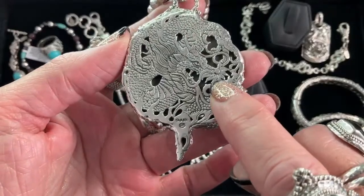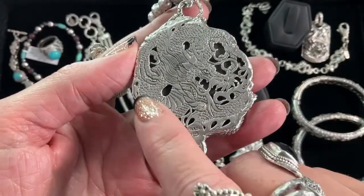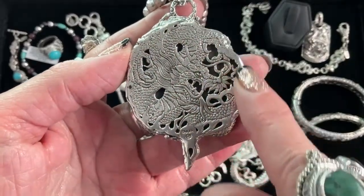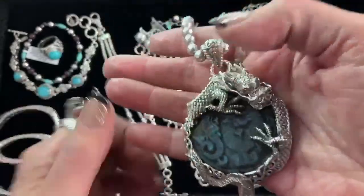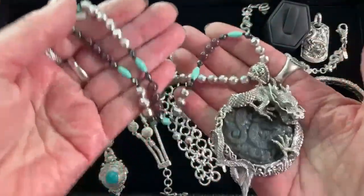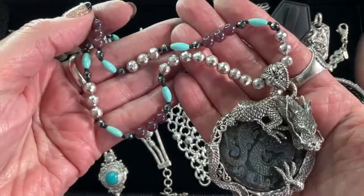I've always just loved this part, where that little flower kind of comes out too. And all of this is a separate piece that's put onto this piece. I just thought this was so beautiful, softened with that gorgeous, one of my new favorite color combinations in the beads. So it's got the turquoise.